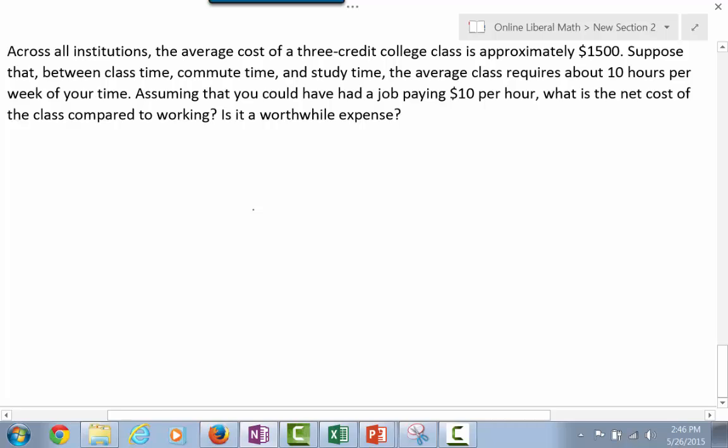Okay, across all institutions, the average cost of a 3-credit-hour class is approximately $1,500. Suppose that between class time, commute time, and study time, the average class requires about 10 hours per week of your time. Assuming that you could have had a job paying $10 per hour, what is the net cost of the class compared to working, and is this a worthwhile expense?